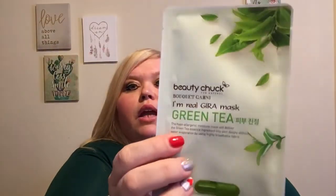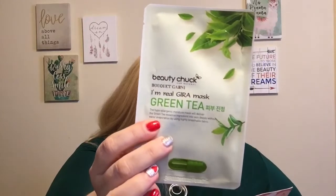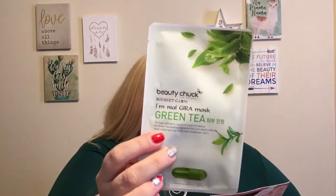And then we have, from Beauty Chuck, I'm Real Gira Mask, green tea. I love green tea masks. I think they're really great for your skin and inflammation. Let your skin soak in all of the nourishing ingredients of this green tea mask, a skin care favorite ingredient. And it has the green tea extract and sodium hyaluronate. And this is a $3 value.